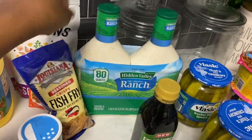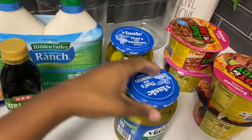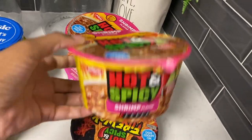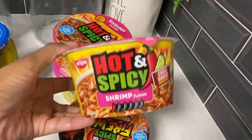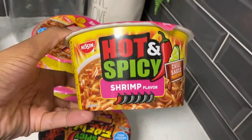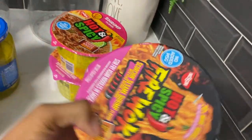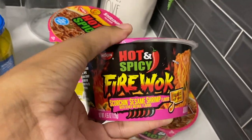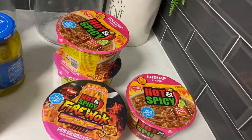We got fish fry, we got ranch, extra virgin olive oil, got some pickles. The girls love pickles as well. Also got some noodles. We actually are gonna do a spicy noodle challenge. The kids, we got this brand and this kind for them since it's only one pepper. It shouldn't be too hot. And then me and Plez are gonna try this one right here. It has five peppers, so I think this one is gonna be really spicy. So y'all stay tuned for our spicy noodle challenge.